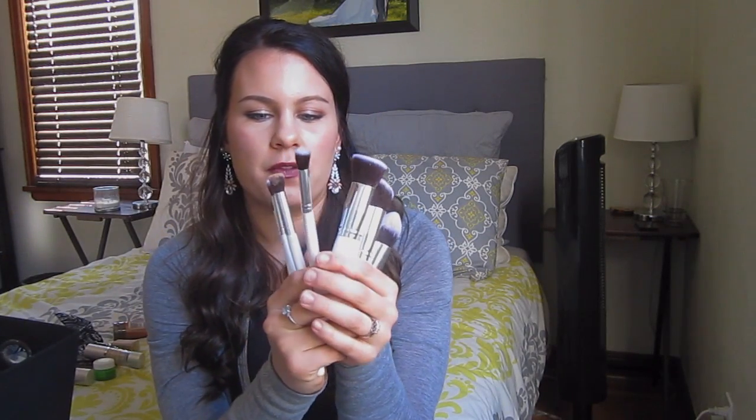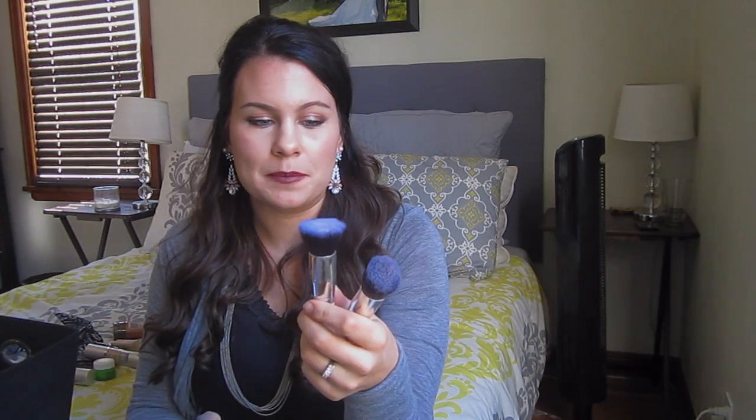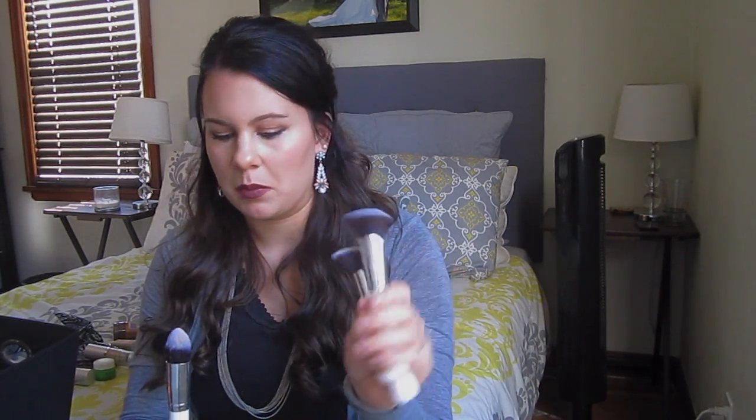The next is another Amazon purchase, and it is a brush set. This was $14, it came with 8 brushes. I'm missing the round top Kabuki brush that it came with, but I use mainly these two, the angled top stippling and the flat top Kabuki brush. These are awesome. I've never tried the famous F80 or F84, but I have washed these probably 6 or 7 times each, and they have not shed on me. They are soft and definitely worth the money for $14. I'll link this down below if I can find it.